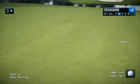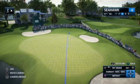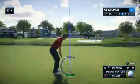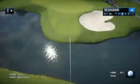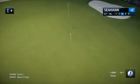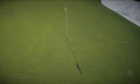Out of the sand and back on the fairway. Yeah, good shot. Just really utilized that little bit between the ears. Realized he couldn't reach the green and instead opted for the fairway. This one looks like it's headed right for the middle of the dance floor, Frank. Rather nice shot, I would say.